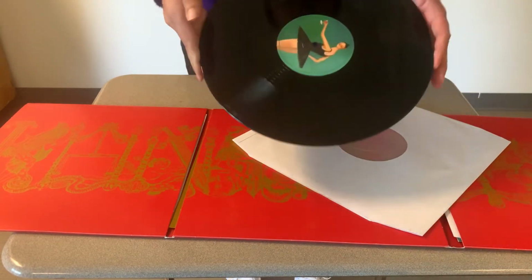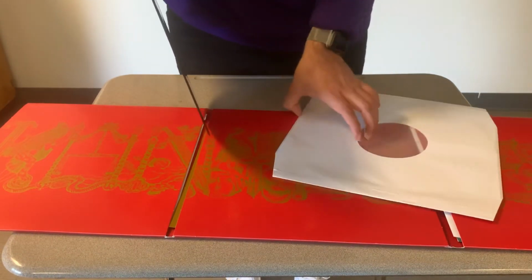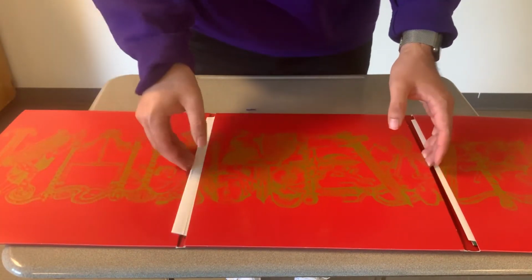But like I've said, go watch the unboxing if you haven't seen it. You can definitely see what else comes in this. It comes with 3 discs, a few posters, among some other things.